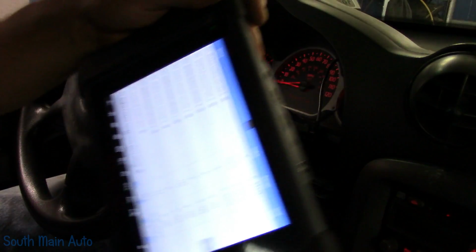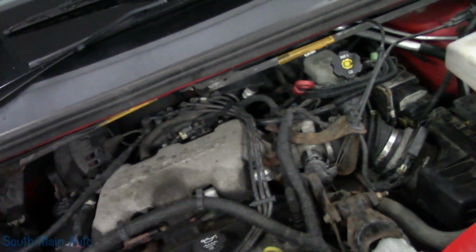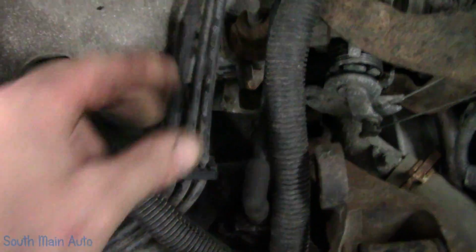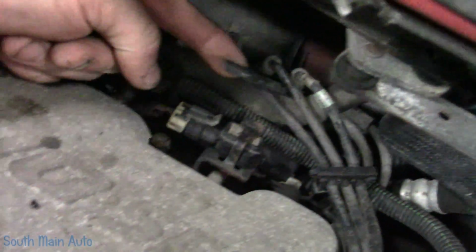Before we get the engine warmed up, let's just go out and have a little visual inspection under the hood. Whoa! Alright, what we got for number 3? Oh man, is this original wire set? Number 3's gotta be the one that's chopped right in half, is what it's gotta be. Well, there's your problem, lady.